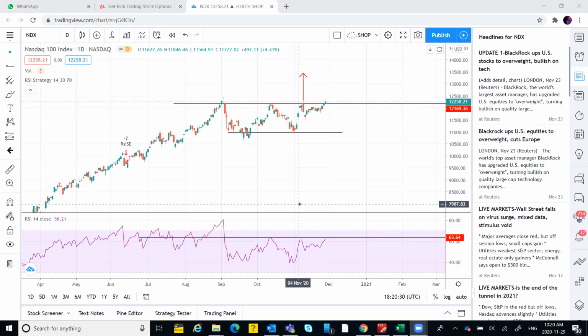In front of us, we have the NDX chart, the Nasdaq 100 index. Let's discuss the index first, NDX, then TSX, and then we will move to different stocks. I will start by picking a few stocks from you, and a few I'm going to share from my side. So let's start with NDX.